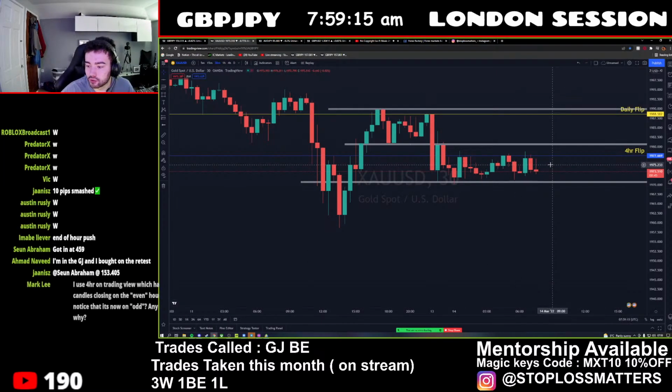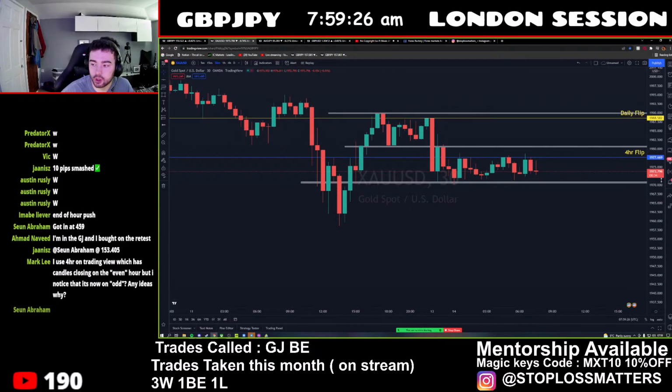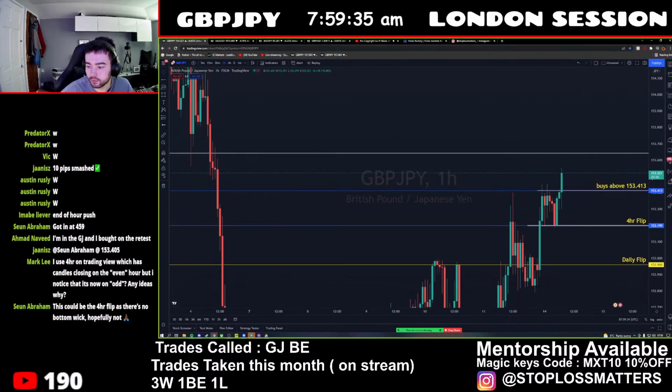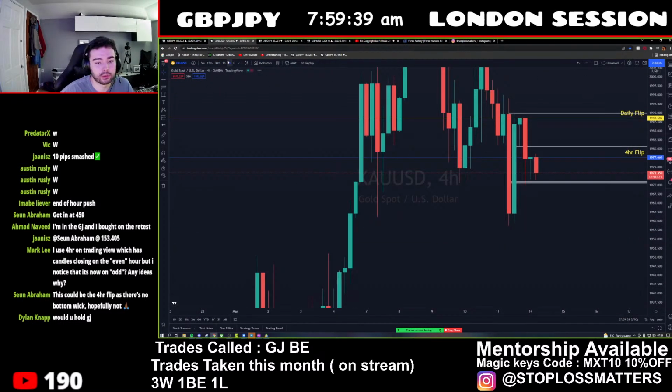I use 4 hour on TradingView, which has candles closing on the even hour, but I noticed that it's now on odd. Any ideas why? Yeah, this US session, they've moved their clocks back. I don't really know why, I don't really know how, but they have. There's a news thing on it. This could be the 4 hour flip, yeah.